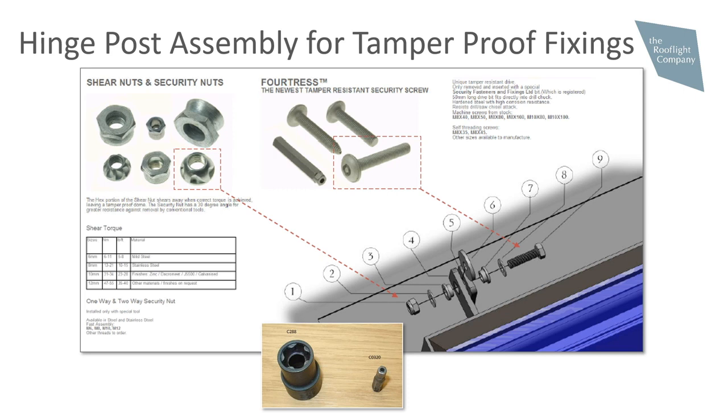The security nut has a 30-degree angle for greater resistance against removal by conventional tools, and the hex portion of the shear nut shears away when correct torque is achieved, leaving a tamper-proof dome. The components are manufactured from hardened steel with high resistance to conventional drill, saw and chisel attack. This approach can be favoured by specifiers as it allows for an increased level of security with minimal impact on the overall aesthetics.